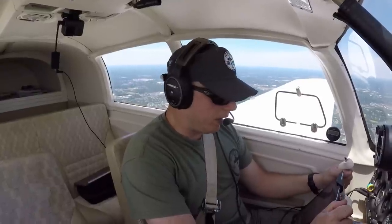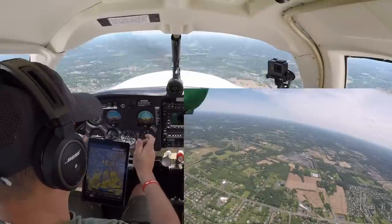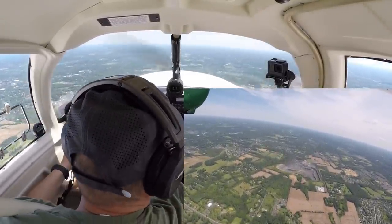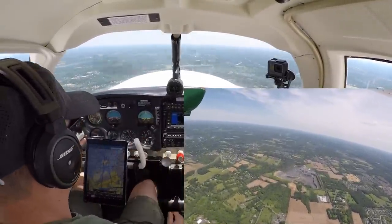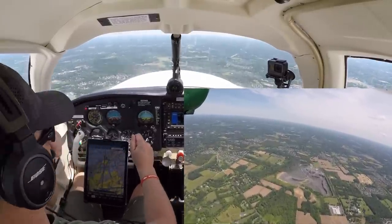A lot of traffic in the area, a lot of GA traffic, beautiful day. Got some storms coming in a little later tonight, late tonight, coming up the coast. So everybody's getting their fix in today and tomorrow could be kind of not nice, so.